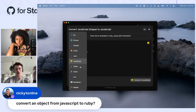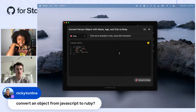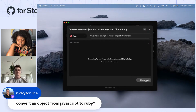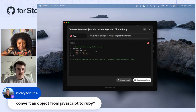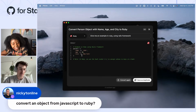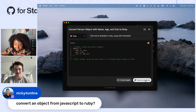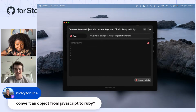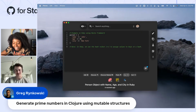So if you had a JavaScript example, let me see if we have Ruby in here. Yeah, we do. There we are. And then boom, convert. I don't know Ruby, but maybe that's right. Looks like we've got some arrows in there and so on. So I'll save that. Like I said, that's hot off the press, by the way. And there's your JavaScript or the Ruby object.